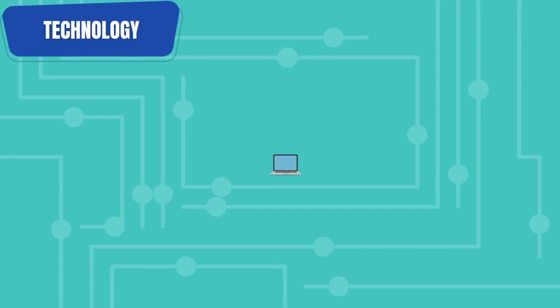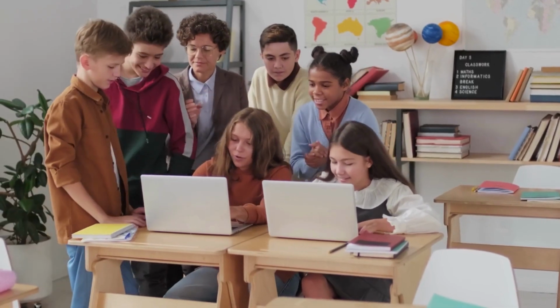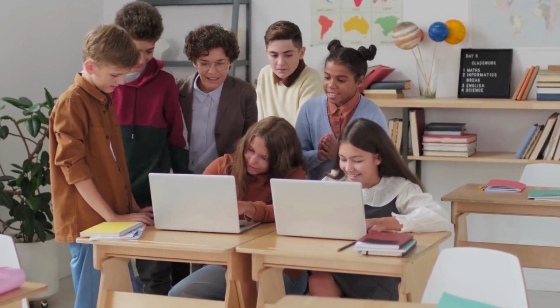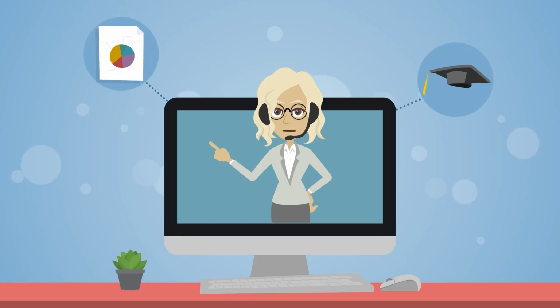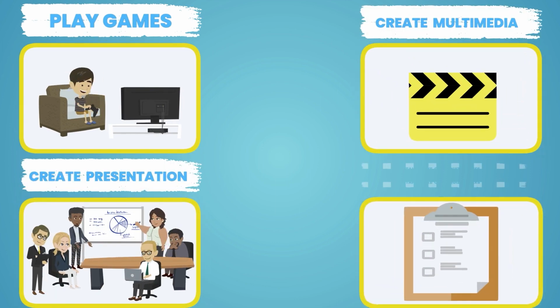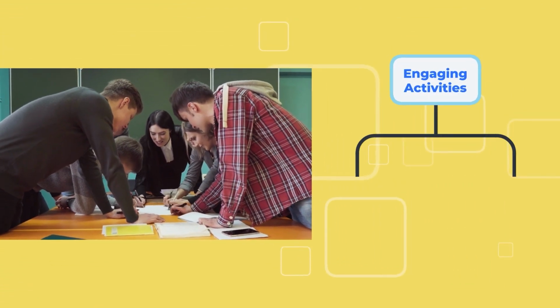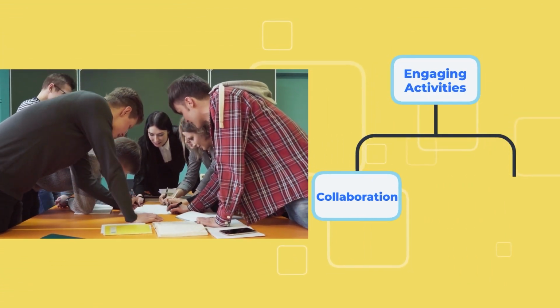You want to make it even more interactive? Use technology. Studies have shown that technology-enhanced learning can lead to better student outcomes. There are tons of online tools and resources that you can use to play games, create multimedia presentations, and take quizzes. Another super effective way to plan engaging activities is through collaboration and group work.